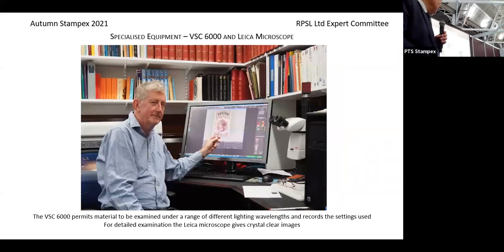That is part of our technical kit, so I don't mean Paul Leonard, I mean the screen behind Paul Leonard. It is the VSC 6000, which we are seriously thinking that we need to update now. As these things get older, they become more and more obsolete. The modern one gives us higher clarity, and it does enable us to look at an item under a wide range of light, going from ultraviolet through to infrared and through lots of different filters. And it's amazing what it brings out sometimes.